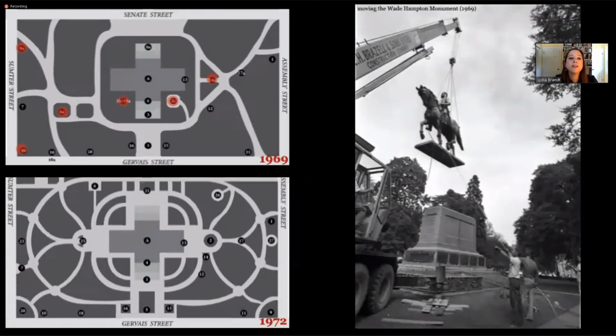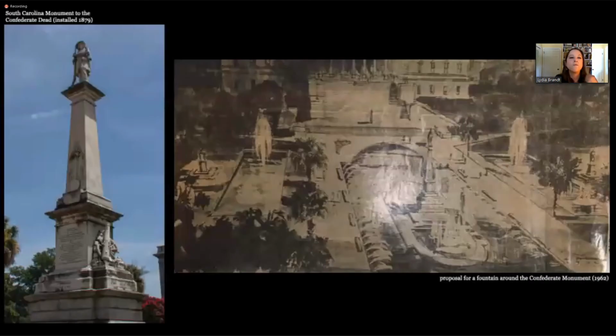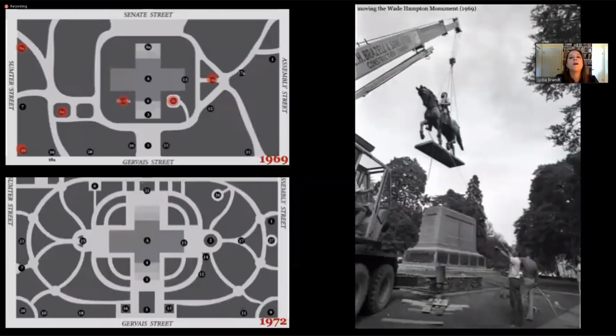McNair came to him in 1967 with this rendering, this plan for this fountain, and said, all right, Mr. Marvin, you're the landscape architect here. You know what you're doing. This is what our legislature is talking about. What do you think? Well, Robert Marvin was very gracious, and he just turned around and threw it in the trash can. And he started all over again. And so we end up with the landscape that, if you've been on the State House grounds since 1972, is the landscape that you have experienced.